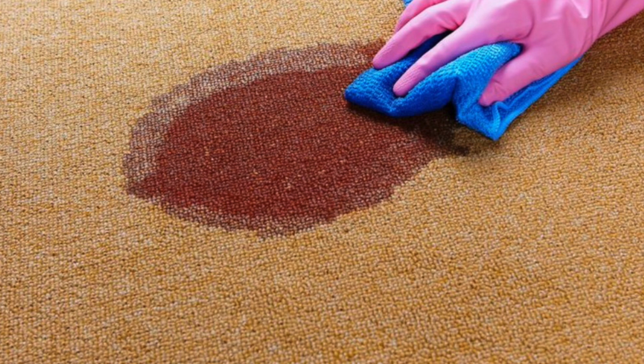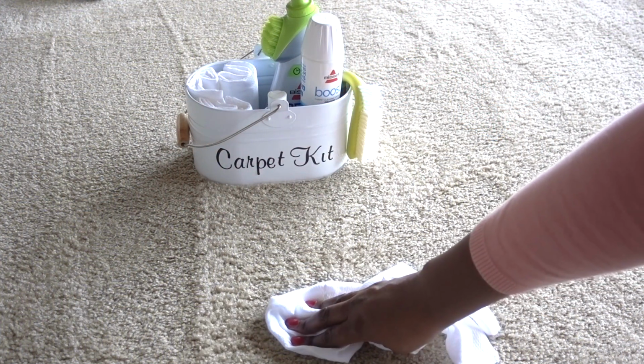Spills are inevitable. It's a given that you will get them. The trick is to take care of it immediately. The longer you wait, the harder it will be to remove the stain. Never rub. Blot with a paper towel or a clean cloth.